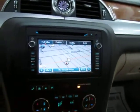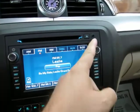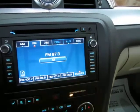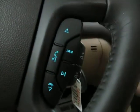Let's go ahead and put on the stereo here. By the way, this is a touch screen, and we'll find some more music here. You can raise or lower the volume right in the steering wheel here.